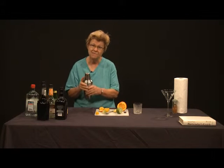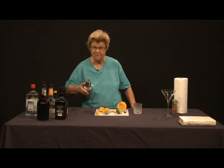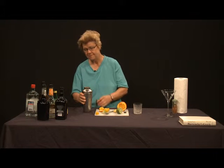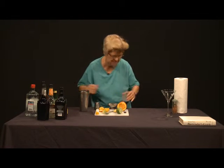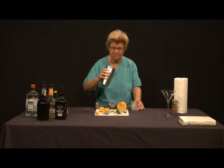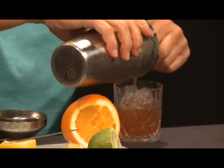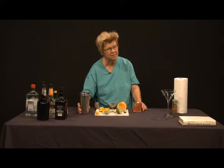And we're going to add some ice, some additional ice to the old-fashioned glass. And in this particular case, we're going to take the entire top off the shaker. Going to add a bit of ice. And divest what is in here into the glass. And again, this really produces a lovely cocktail based again on brandy.